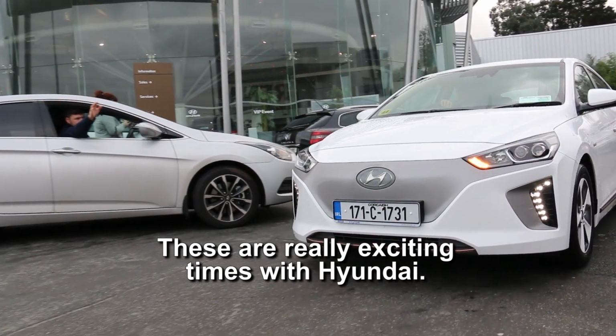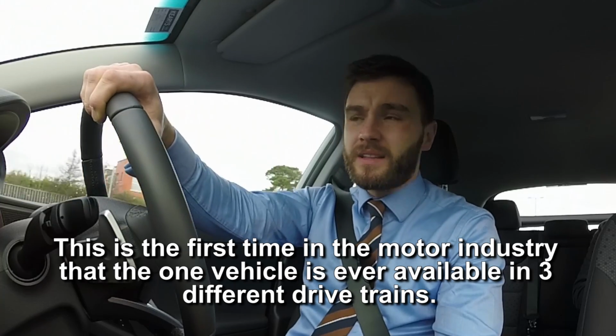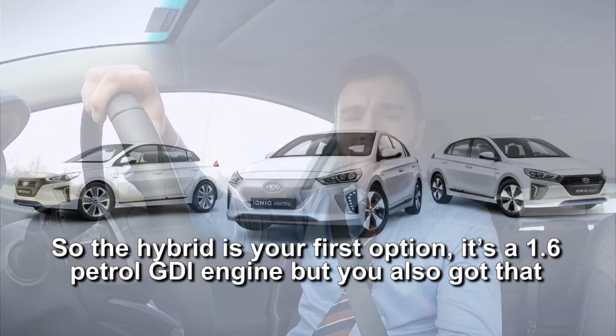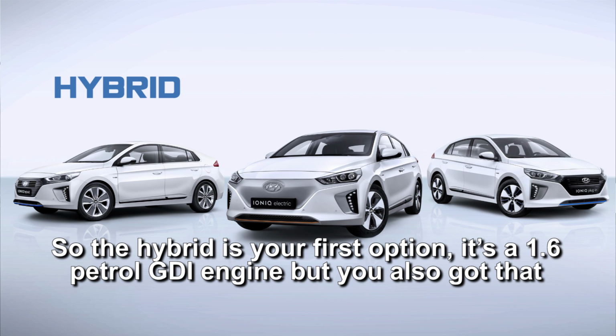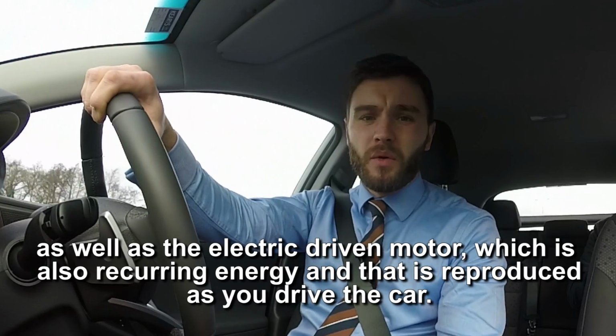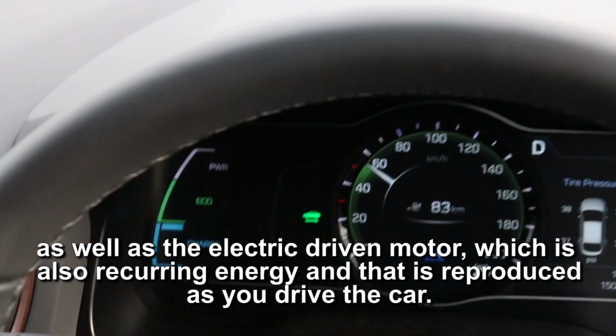These are really exciting times with Hyundai. This is the first time in the motor industry that the one vehicle is ever available in 3 different drivetrains. So the hybrid is your first option. It's a 1.6 petrol GDI engine, but you've also got that as well as the electric driven motor, which is also recovering energy, and that's reproduced as you drive the car.